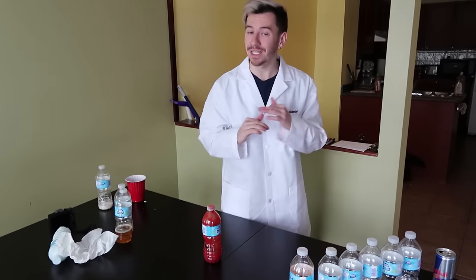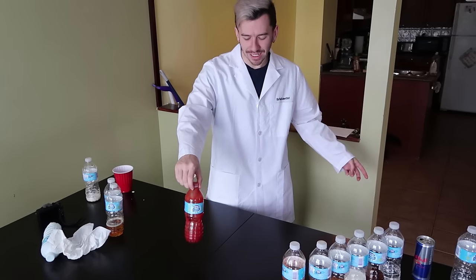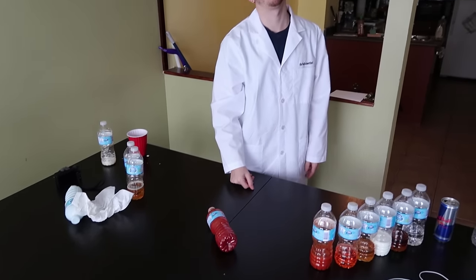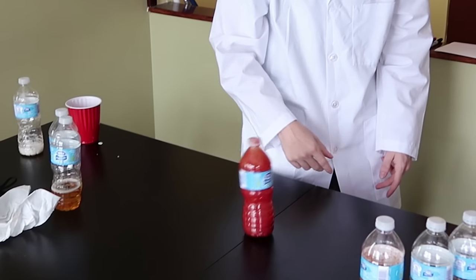The technique is completely different. That's the one thing I'm noticing. I'm trying to adapt on the fly and it's not really working. Attempt number four. Will it flip? Attempt number five. Oh! It is flippable! Will it flip? Yes, it will.